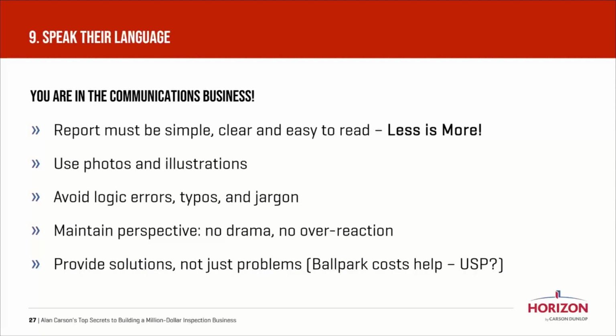When it comes to reports, those of you who have listened to me before know that I am a fanatic about making it simple, clear, easy to read. I have a whole talk about less is more. Get the junk out of your reports, the cover-your-butt stuff they don't want to know, the description stuff, the home inventory stuff, they really don't care. I won't go down that road.